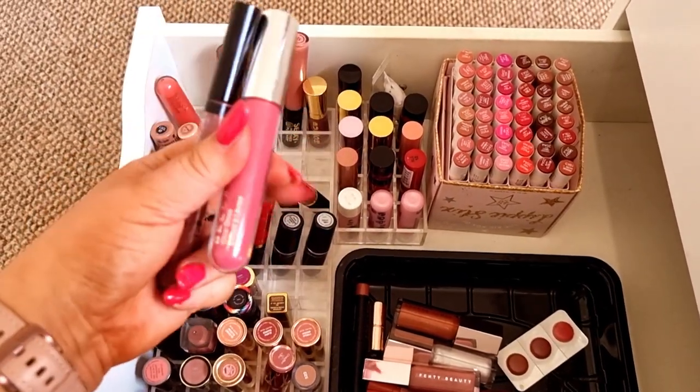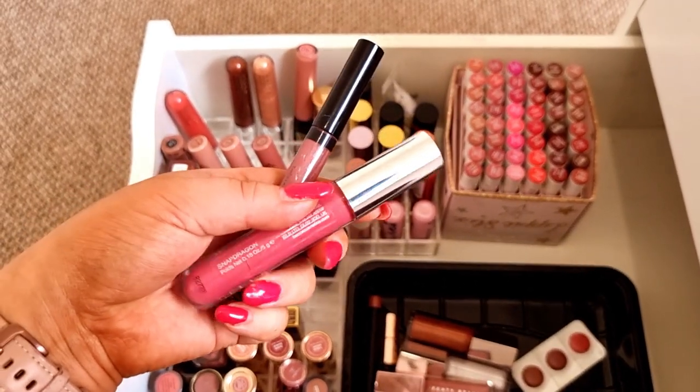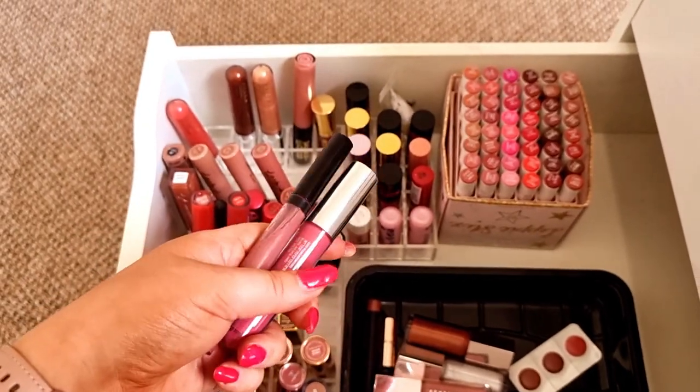And then this gloss I got from Elaine as well. And this one is in the shade Snapdragon. I swatch things at the end.